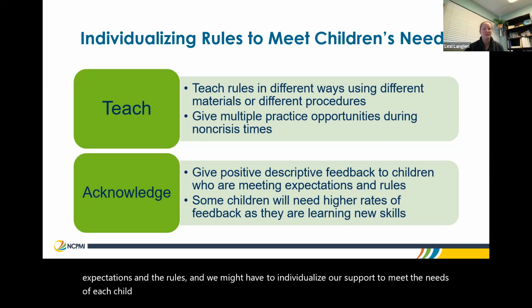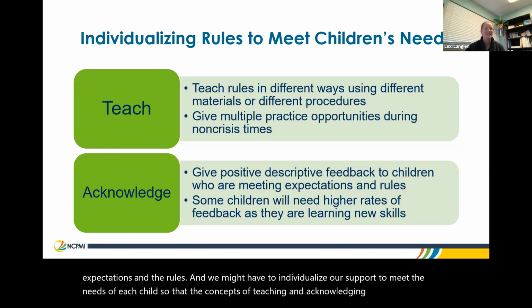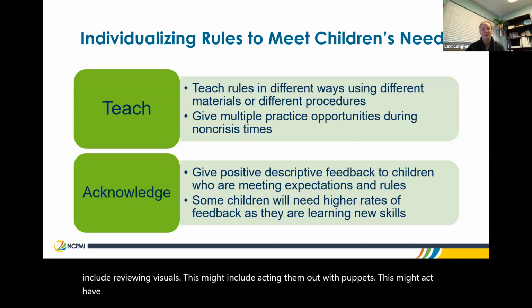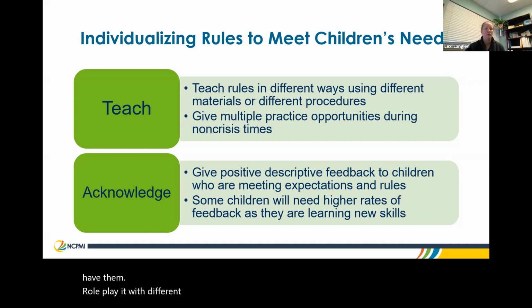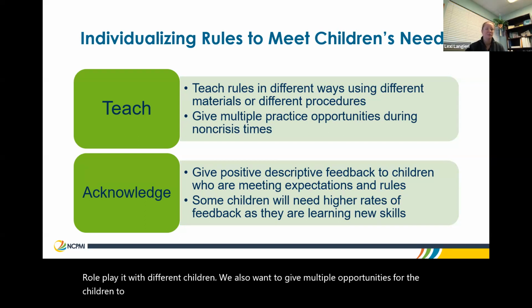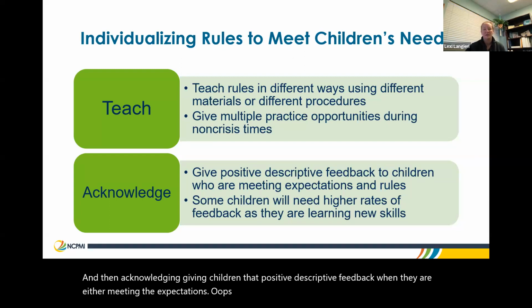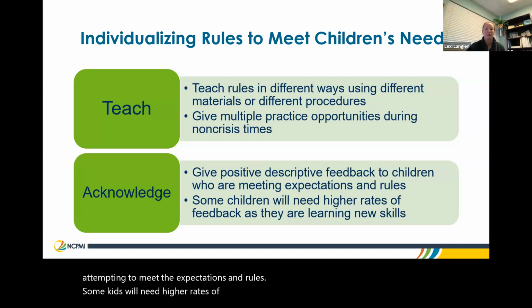So the concepts of teaching and acknowledging here. We want to teach our rules in different ways using different materials or different procedures. This might include reviewing visuals. This might include acting them out with puppets. This might have them role play it with different children. We also want to give multiple opportunities for the children to practice these rules in a non-crisis time. And then acknowledging, giving children that positive descriptive feedback when they are either meeting the expectations and rules or attempting to meet the expectations and rules. Some kids will need higher rates of feedback as they are learning those new skills.